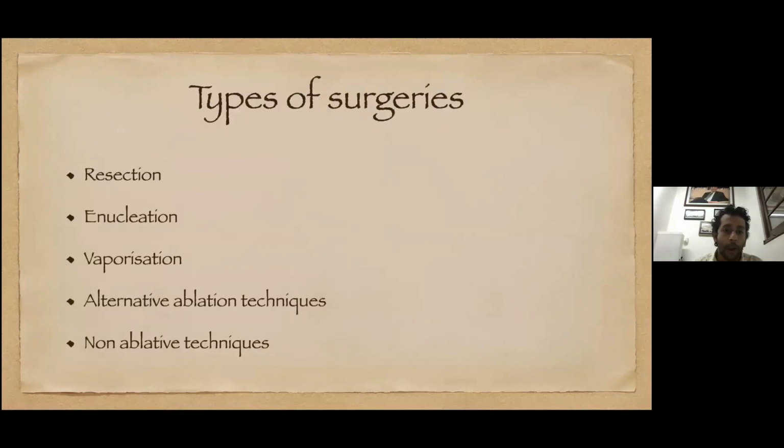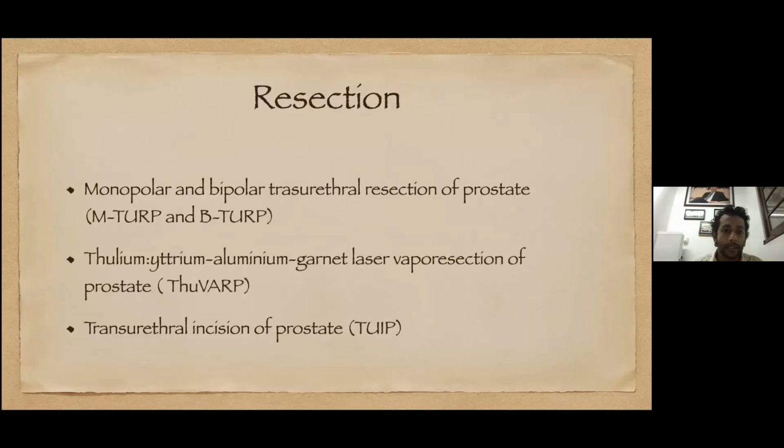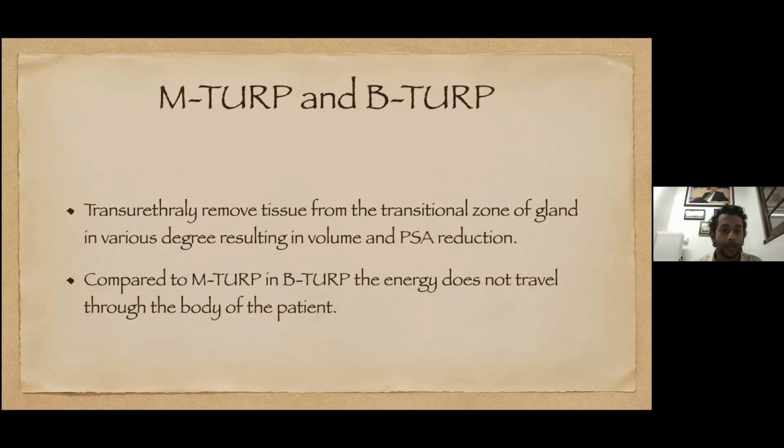Then there are 5 types of surgeries. First one is resection, then enucleation, vaporization, and alternative ablative techniques as well as non-ablative techniques. The resection methods are monopolar and bipolar transurethral resection, thulium laser vapor resection, and transurethral incision of the prostate. Those are the resection techniques. Then I will come to monopolar and bipolar TURP.